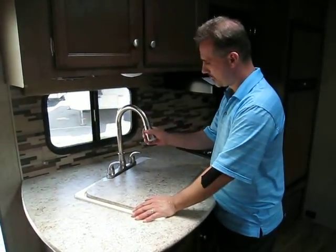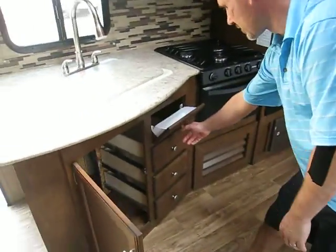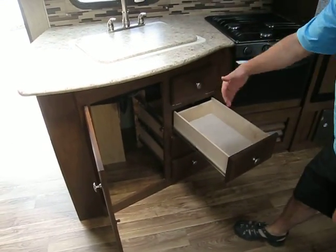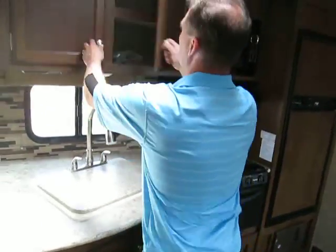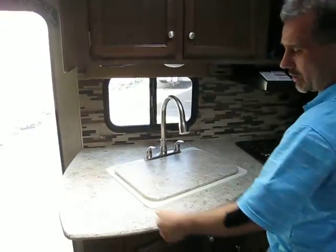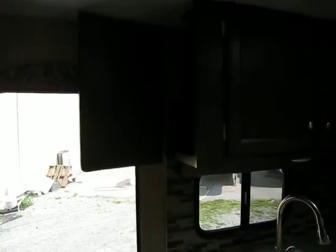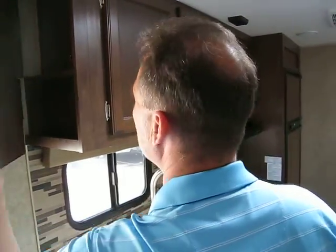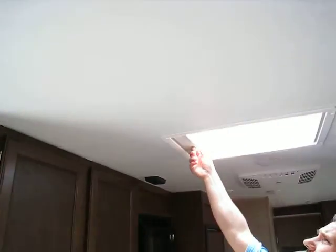Pull out tap. Plenty of storage below. Place for your sponge. Plywood made drawers, ball bearing hardware, the whole drawer comes out. There's even a shelf. Access to more storage on that side. There's also a hidden compartment here, a great spot to charge your phone or your tablet. Little skylight with a blind.